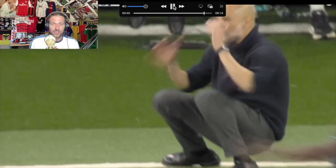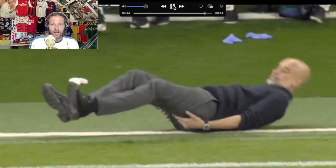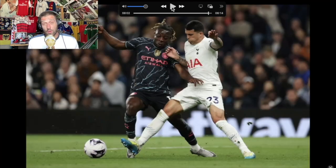Now he's on a breakaway. Now he's going through. He's about to shoot. Uh-oh, we've lost the title. Oh my God. Oh wait, my goalkeeper has saved it. It's absolutely hilarious to see Pep in this state. And I mean, you can just tell the nerves, the tension. And then they would go on to get the clinching goal.